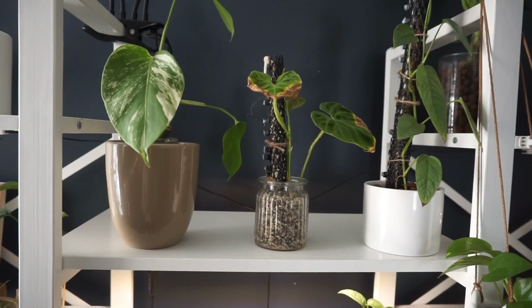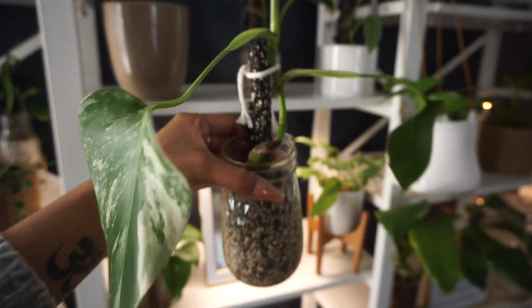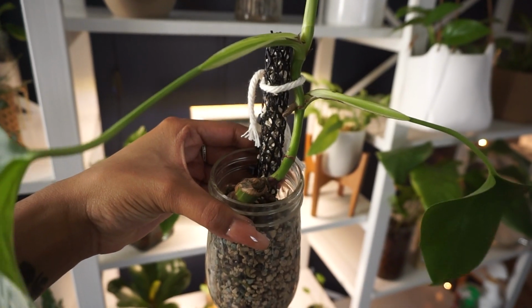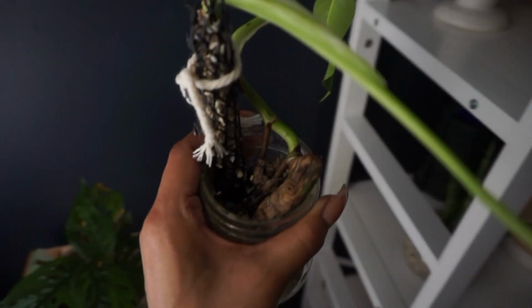Moving to the middle shelf, we have my Monstera alba. I just took her out of the little pot that she was in. But guys, what is that thing called? A chunk? A node? That big node down there was rotting. And even when I transferred it to pon, it had mold on it. So hold on, let me see if you can see it.